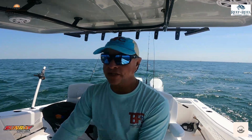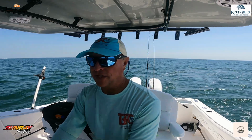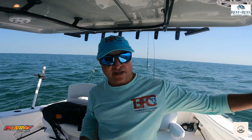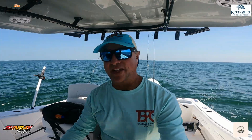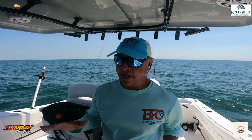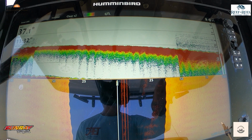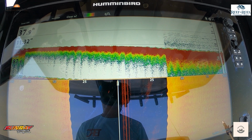Now if you're looking for things inside the shipping channel, then I would recommend being inside the shipping channel. But if you're trying to fish the shipping channel ledges, or the edges of it, then I would definitely recommend being on the outside looking in. So basically what I did is I set up on that structure we just marked on the side imaging. I'm in about 37 feet of water, so I know I'm right on the ledge as it's dropping down. We're going to give it a shot and see what we can find.